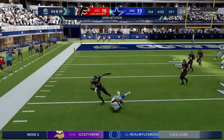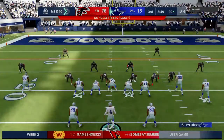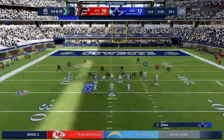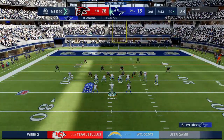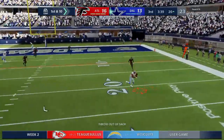Here's a throw to his running back. It's complete. And they'll get this one to about the 20-yard line. Another nice gain. 13 yards that time and another first down. That's another Cowboys first. From the red zone now, Prescott.